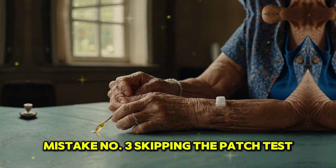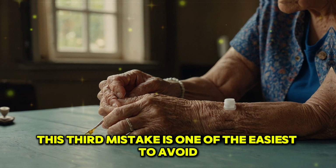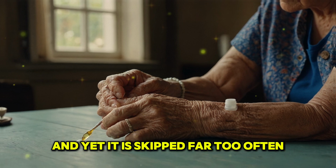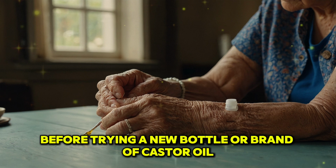Mistake number 3, skipping the patch test. This third mistake is one of the easiest to avoid, and yet it is skipped far too often. That mistake is not doing a patch test before trying a new bottle or brand of castor oil.